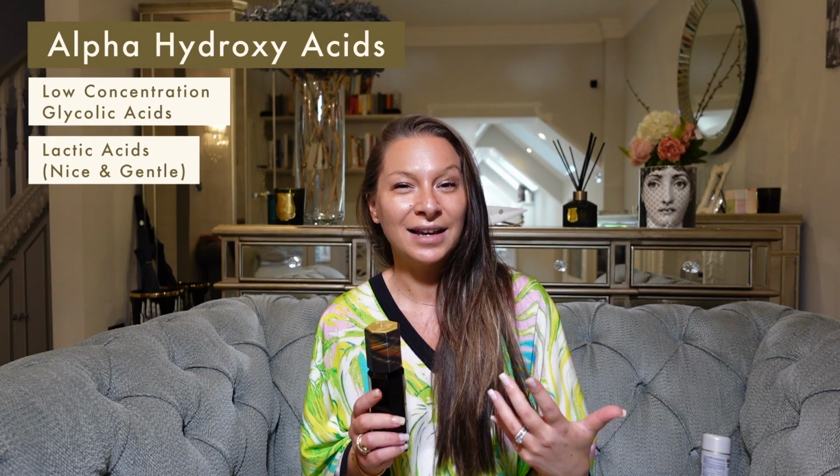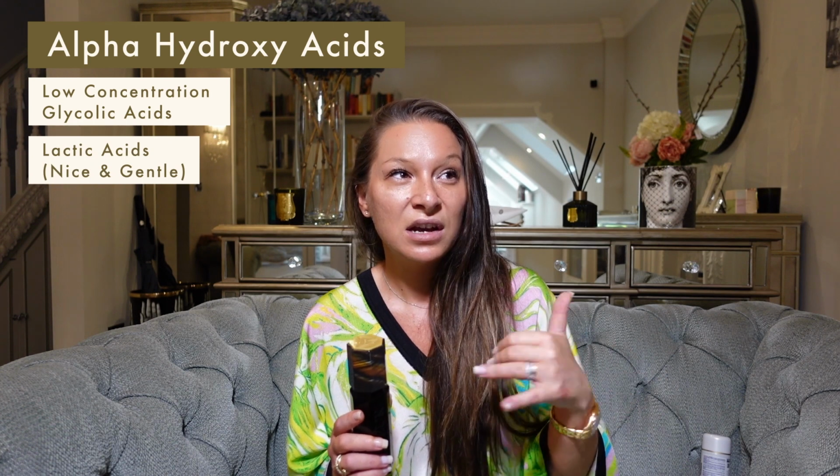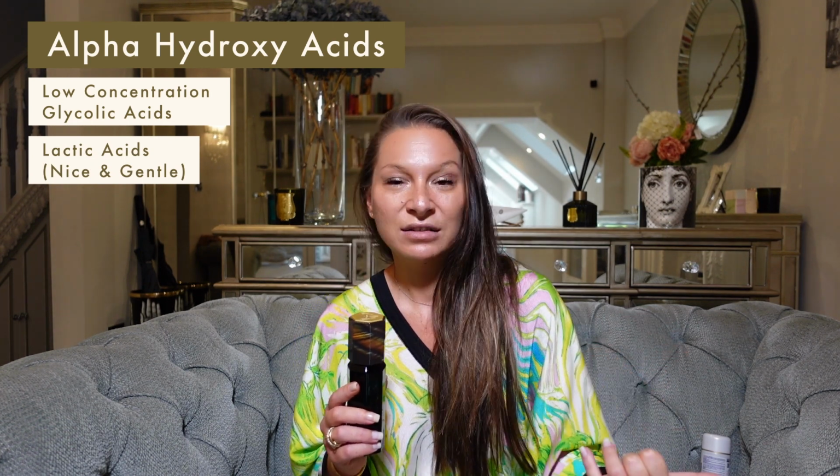So this one has a little bit of AHAs as well. So it has your glycolic acids and your lactic acids. Lactic acids are really nice and gentle, and glycolic acids are usually a little bit more abrasive but very effective, but there's a very, very small amount in here. So I would still recommend to just apply this in the evening and not the morning, but I would say that about any sort of exfoliating acid. You just don't want to take the chance, especially when it's as hot as this.